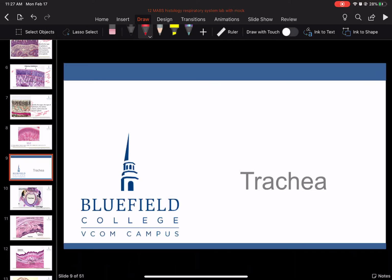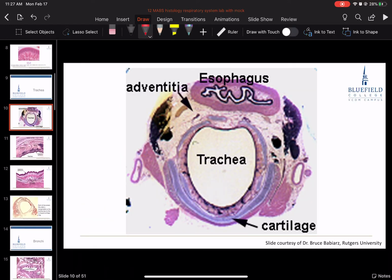All right, trachea. If I'm going to see that, I need a very low power image. That may even be a demagnifying objective. Here I've got the trachea, here's the esophagus. C-shaped cartilage rings, but I don't catch it in its entirety. Here is one C-shaped cartilage ring, I've caught most of it.